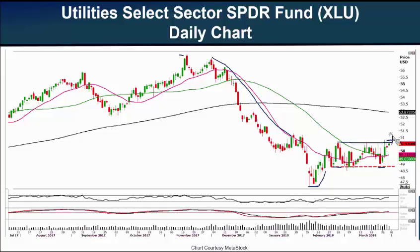Then if the XLU can break out and start rising, I'll push my stop up to a close beneath the 50-day moving average. I'll keep it there for a while and then gradually turn it into a trailing stop. So if you'd like to watch it with me, I'm keeping an eye on the XLU in the coming week. One or two or three closes above 50.80 would be nice, with our initial stop at 48.70, and then turn it into a trailing stop if the trade becomes successful. We can see potential resistance at 52.87 from the 200-day moving average, but it's not near enough yet to worry about.